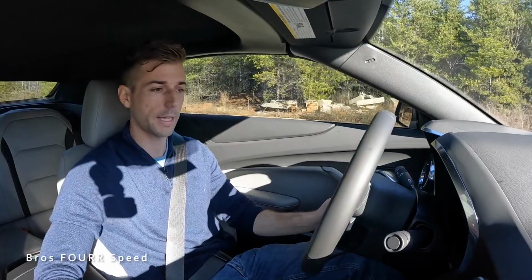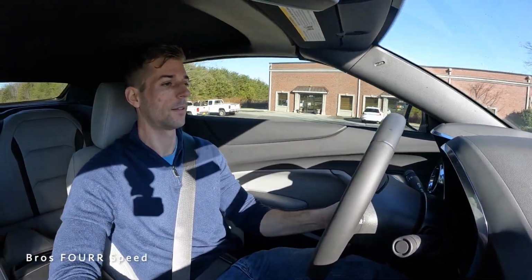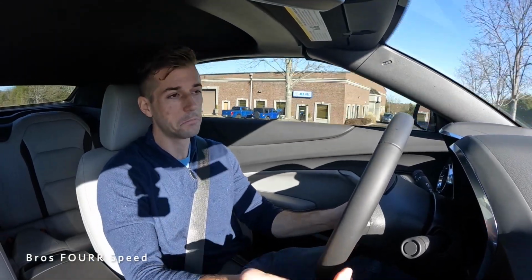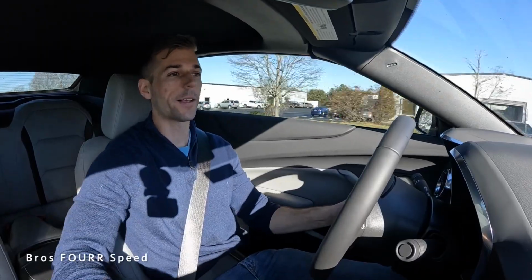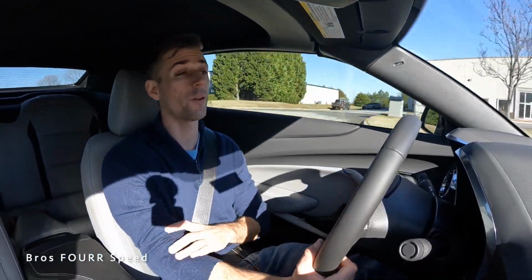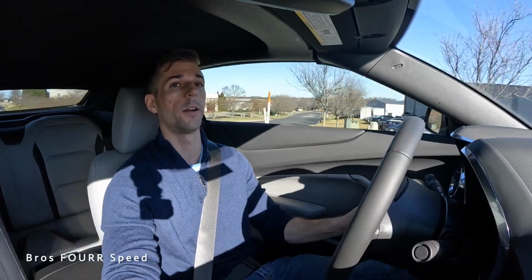I would definitely want more power, but let's give it some gas here from 2nd gear. And I mean, it gets up and moves. It's not the fastest car, of course. You can get a V6, you can get a V8 too with so much more, even almost double the horsepower of this car. But again, if that horsepower is not for you, this is a perfectly fine car.